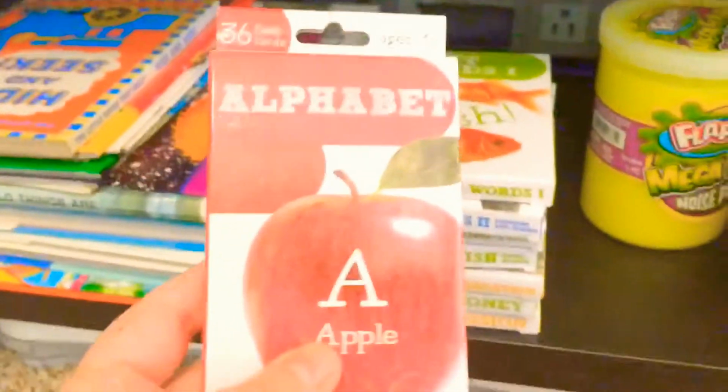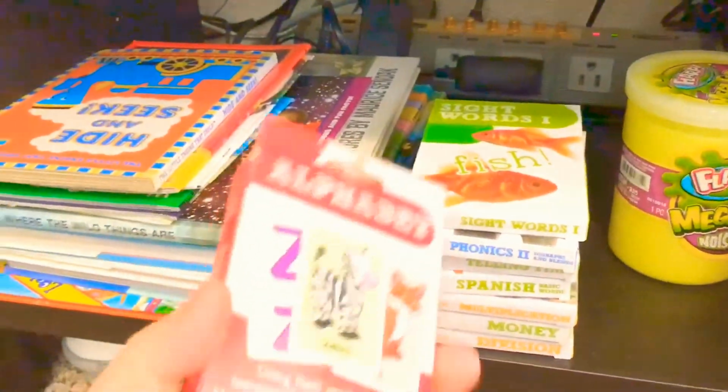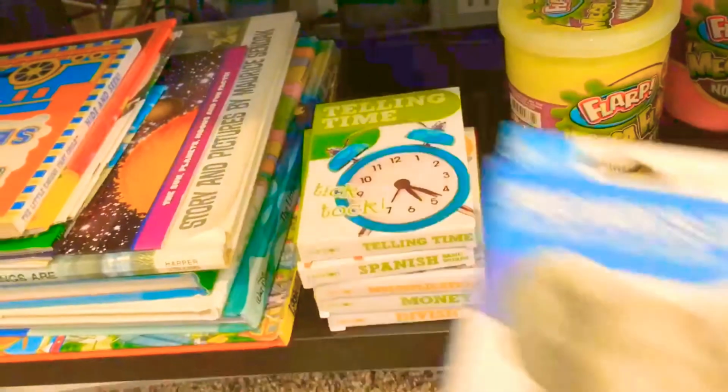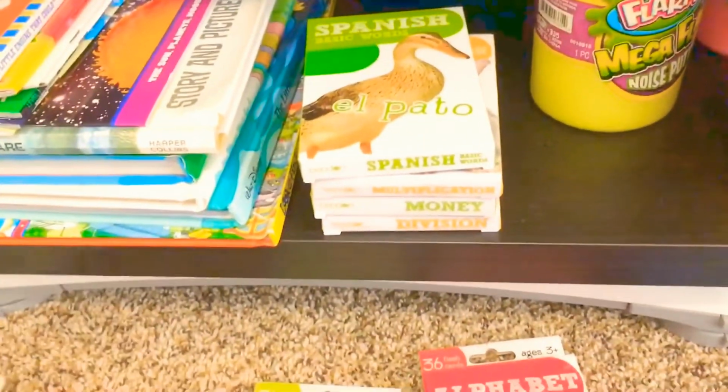These are fun, very cheap flashcards that we got over at Target. I think they were literally like $1 each. They are kind of a wide gamut of things. We have a lot of different sight words, alphabets, phonics, telling time. Let's see what else. A little bit of Spanish.